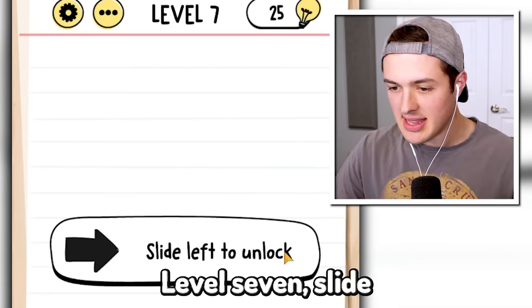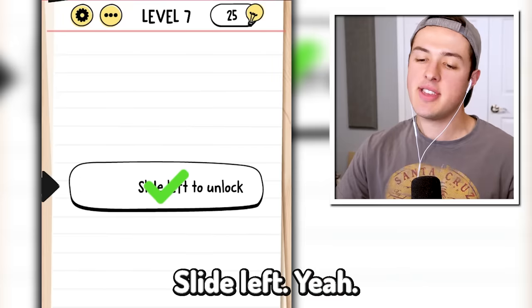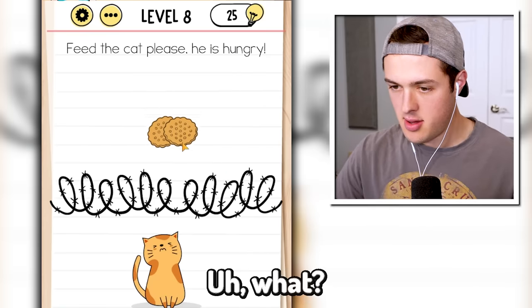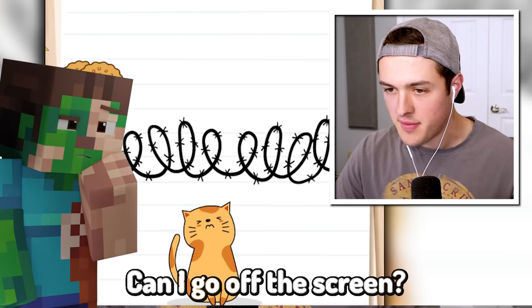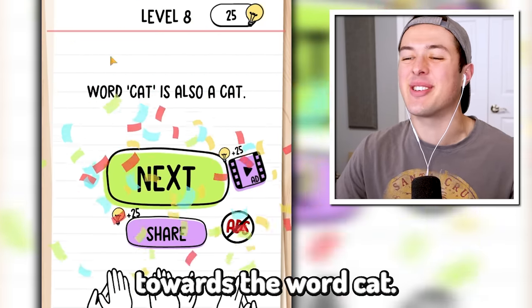Level 7, slide left to unlock, but the arrow is pointing right. I'm not falling for it. Slide left. Yeah. All right, I'm starting to catch on. Feed the cat, please. He is hungry. What? Can I move the cat? Wait, can I go off the screen? Feed the cat. Oh, there it goes. I just had to put it towards the word cat.